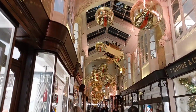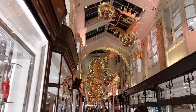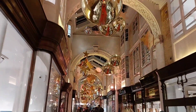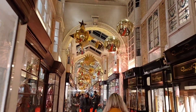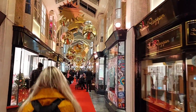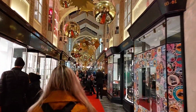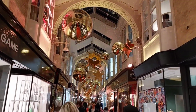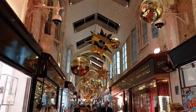And Bond Street have changed their lights this year. Last year they had the peacocks, and this year we have a different theme. But let's walk through a very beautiful Burlington Arcade. Now, the Burlington Arcade and the other arcades are considered by some to be the first shopping centres in the world, which is quite a fascinating thing.